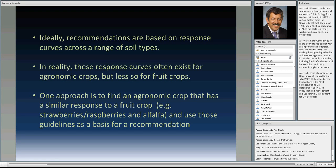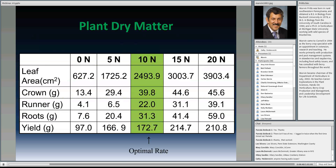One approach that's often used is to find an agronomic crop that has a similar response to a fruit crop, but where there's a lot more data, and use that as a foundation for some of the soil testing recommendations. A good example would be alfalfa, which tends to have the same sort of response to nutrients in the soil and soil types as strawberries and raspberries. Alfalfa is a perennial, strawberries and raspberries are perennial. They have about the same rooting depth. They have the same pH requirement for soil for optimal growth. So those are oftentimes used as a basis for a recommendation.